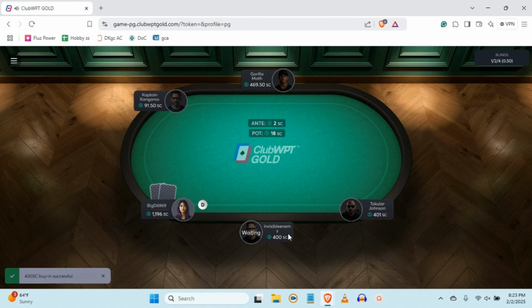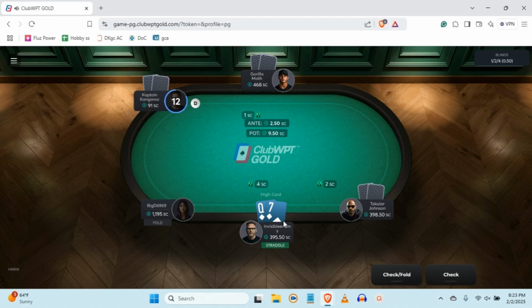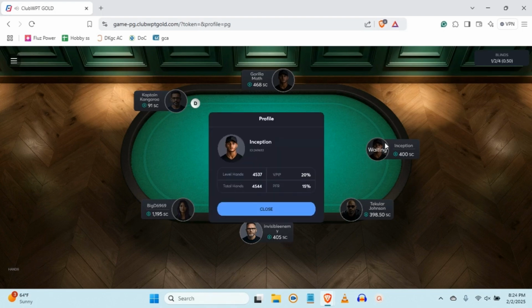A little bit fast there. Okay, so I did get in the straddle. We have Queen 7 suited. I changed the color of the cards, as you can do this in the settings, changing to make blue cards for diamonds so that you're not having to look at the suits themselves. There'd be 2 black and 2 red cards. So I like having the different colors. And I win, everybody folded. So now I'm ahead $5.